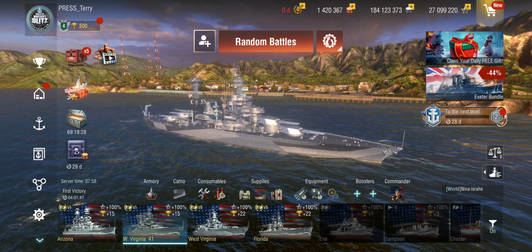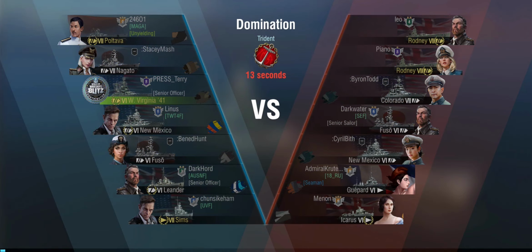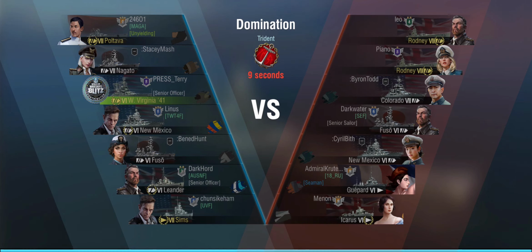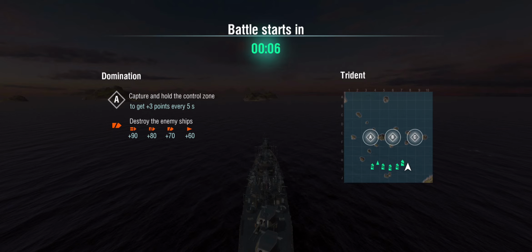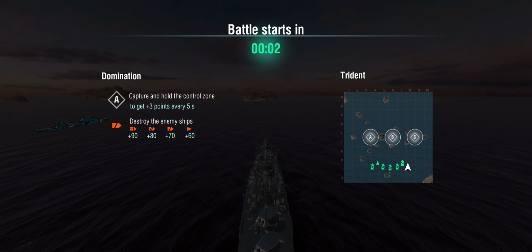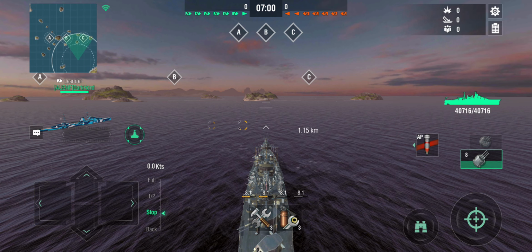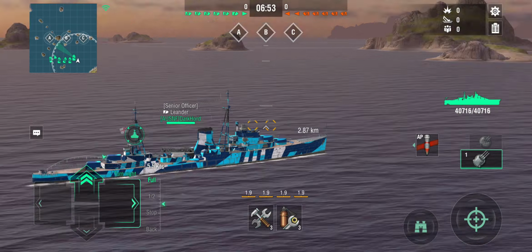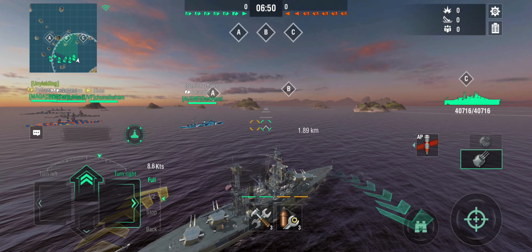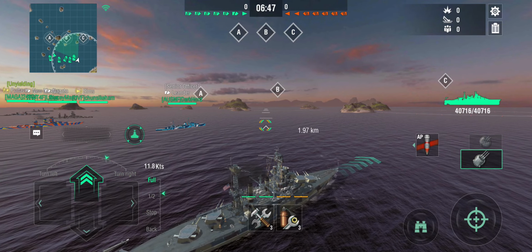So, West Virginia 1941, let's go. And we start out with the relatively free setup, except for the ship itself, obviously, in a tier 7 game against double Rodney, Fuso, Gepard, and Icarus. Now, just because it's mid-tier doesn't mean that people always don't know what they're doing. But we're playing a domination map on Trident, and well, you're obviously still in a very, very slow American battleship. So sometimes things don't work out, but if you can manage to get close, let's see where that Leander is going. If you can manage to get close to things, you can make yourself quite useful.